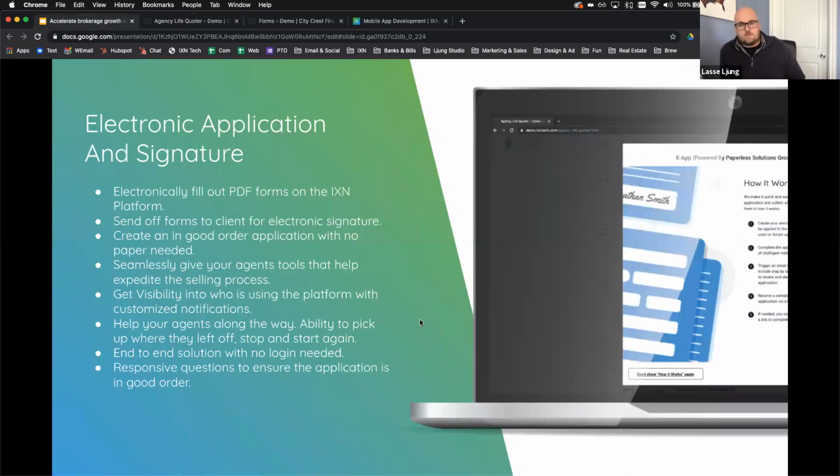We have our e-app solution. This is a big one, and part of this is its power. This is another one of those efficiency tools. We partnered with a company who's done this really well for a long time in this industry, Paperless Solutions Group, and you can go in and do a fully e-application. We're going to be doing more things like this. And if there's a solution out there that you want to see integrated into the IXM platform, let us know, and we'll see what we can do. We may even be able to just turn it on today.